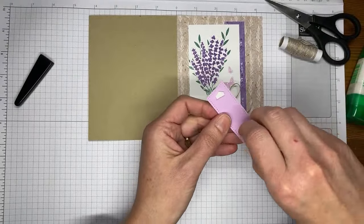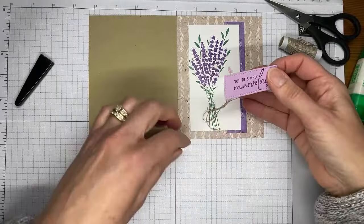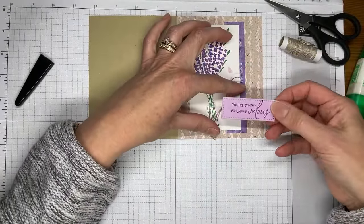And I do chop mine in half. If you like the whole ones, you're certainly welcome to use them, but I like the half ones. That's my story. I'm sticking to it.